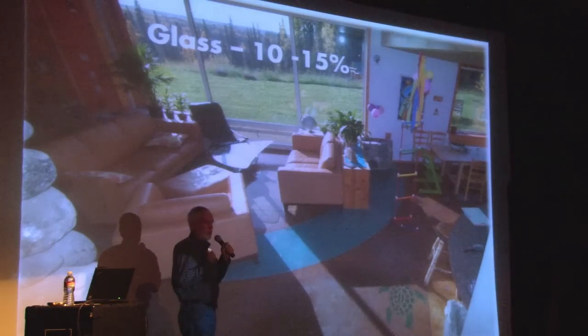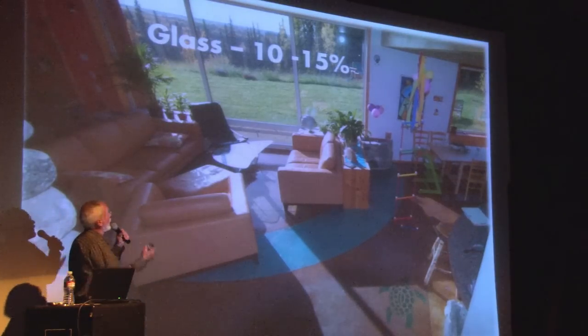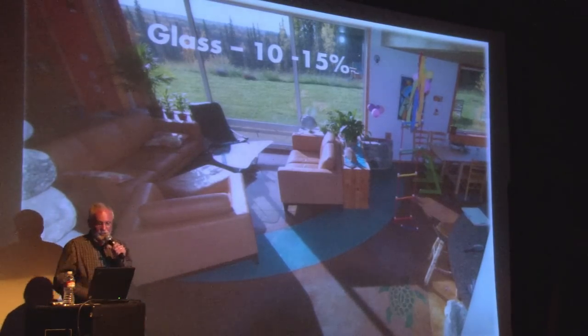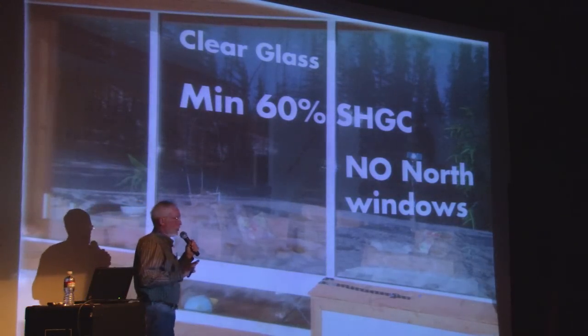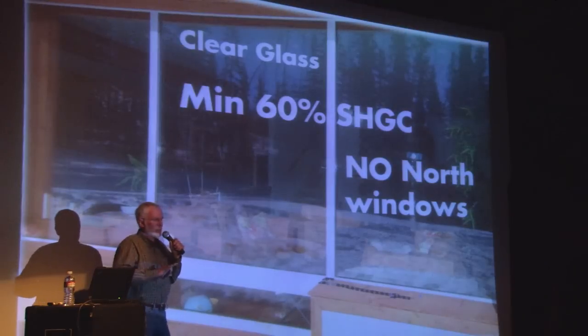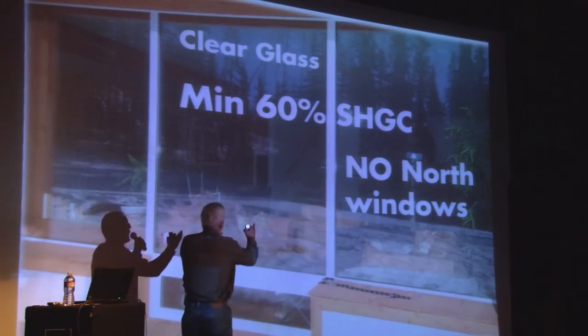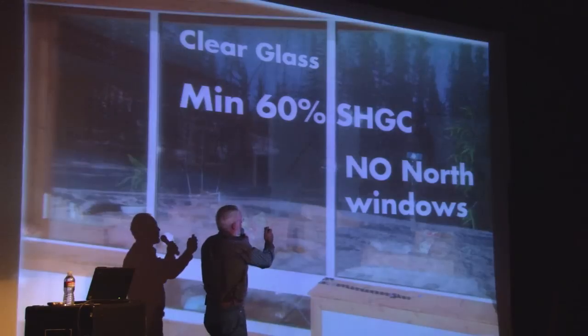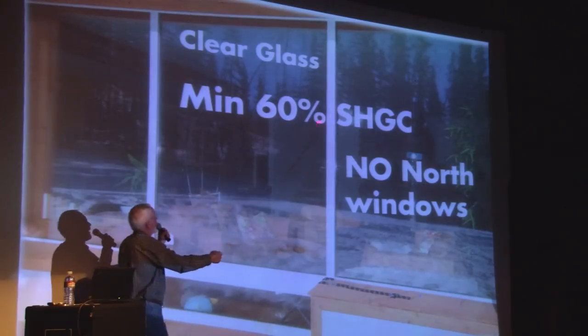And I'm getting plenty of solar gain at my house. So if the design is right, it's going to work for you without huge expanses of glass. It does need to be the right kind of glass, though, and all the glass in your house should not be created equal. The glass on the north side of your house should not be like the glass on the south side. On the south side of your house, you want a good solar heat gain coefficient of at least 60%.